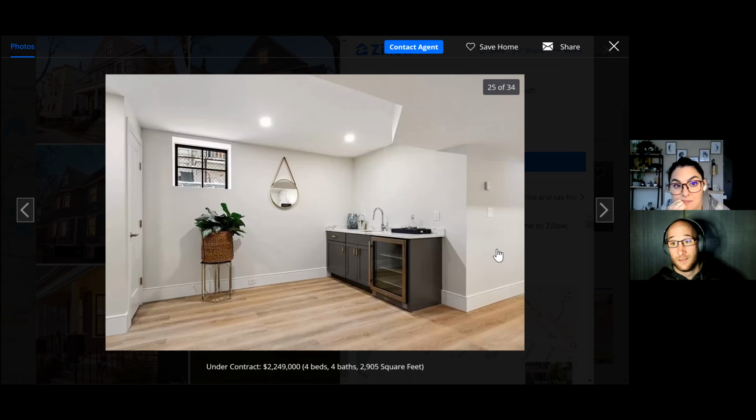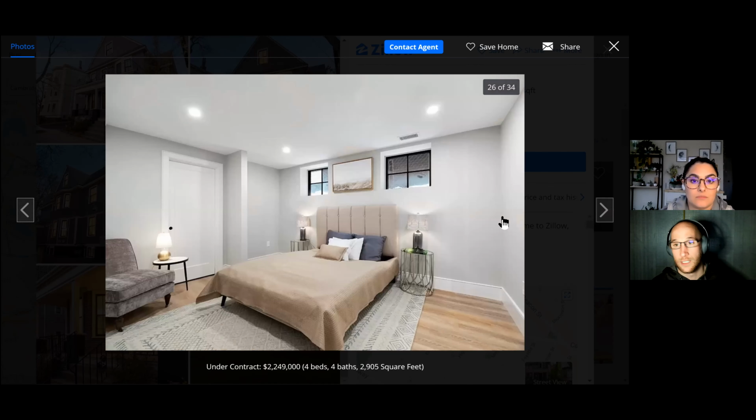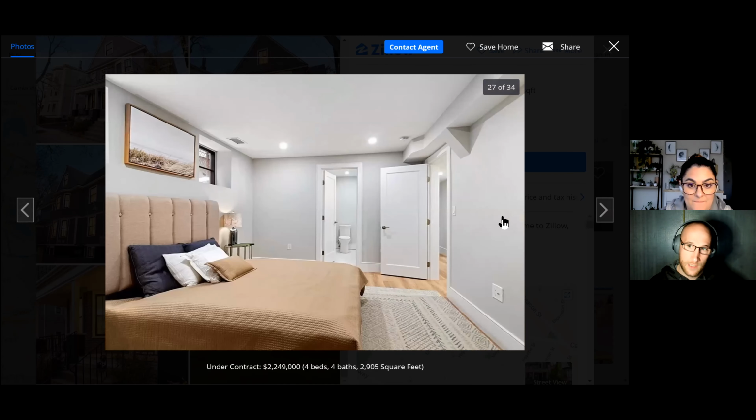If I'm a kid, teenager, or something like that, that'd be a really cool retreat for me. If I'm a kid, I think that's awesome. Guy or girl, I think it'd be great down there. This little wet bar is cool. Again, entertainment space, everything here. You get a pool table, whatever you want down here. I think this is your last bedroom. A good size. Again, if you had a couple of kids or something, decent size down here for that.